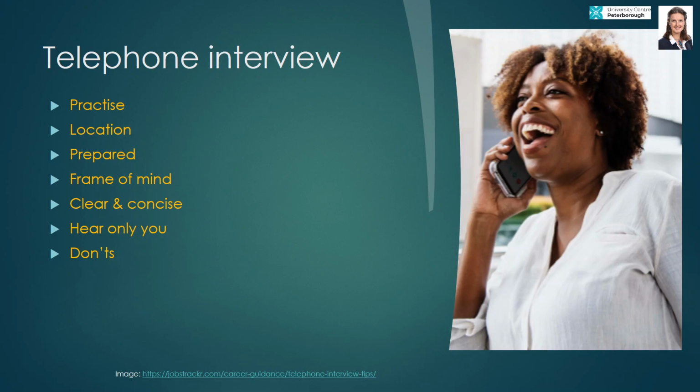You'll need to find the right location. You need somewhere quiet and space where you won't be disturbed. It should have a good signal, so practice a few telephone calls before you decide the location. You want to make sure that distractions are minimised, so the TV and the radio are off, other phones are on silent. Don't stand near a mirror or somewhere where you can see your reflection, because this can cause you a distraction.